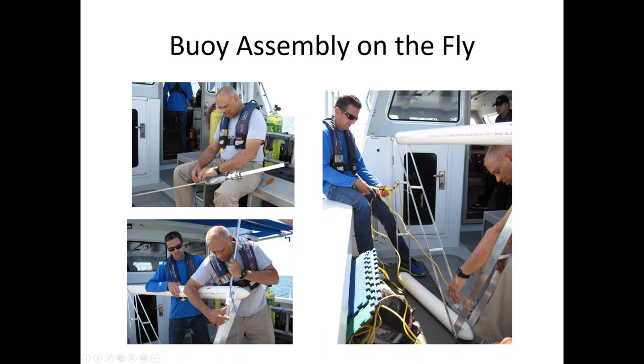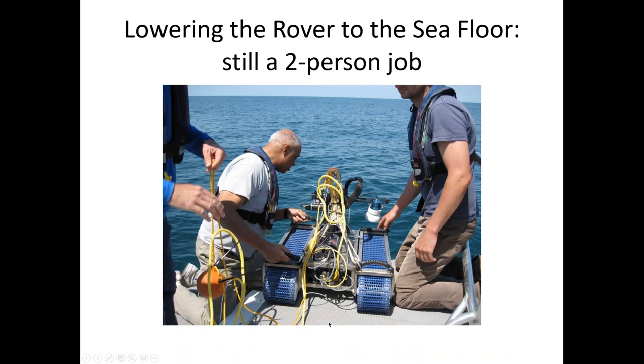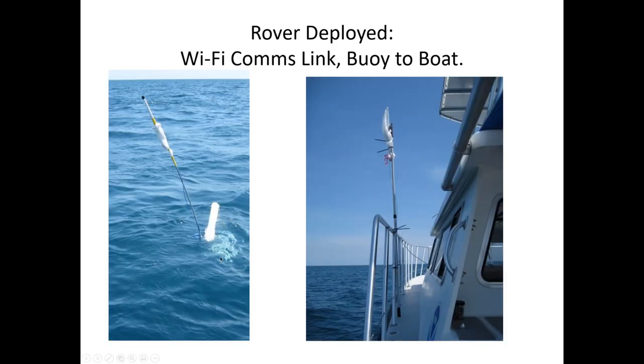So we assemble this, put the tether onto it, and eventually chucked the robot over the side. And the way you do it is you just simply lower it by the tether. The camera is pointed straight down, so you can see when you're getting down to the bottom. You turn it on, start watching the camera in the monitor through your computer, lower it down to the bottom, and when you hit the bottom, at that point, you toss the buoy off into the water.